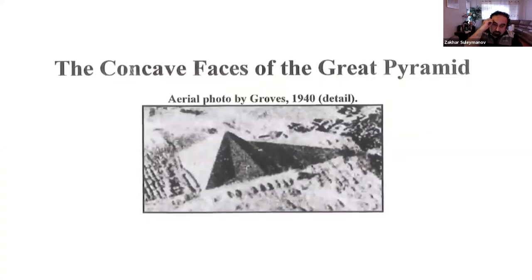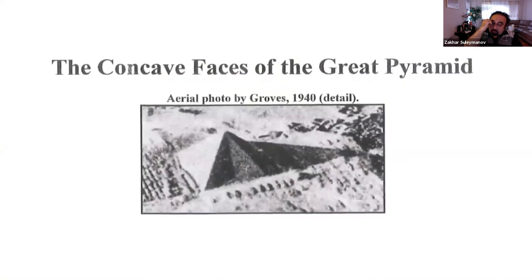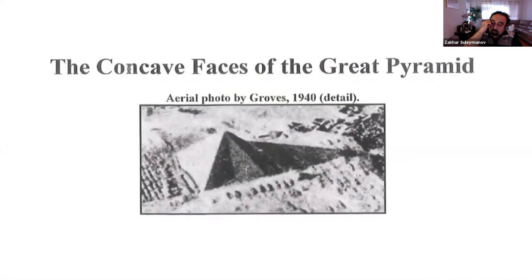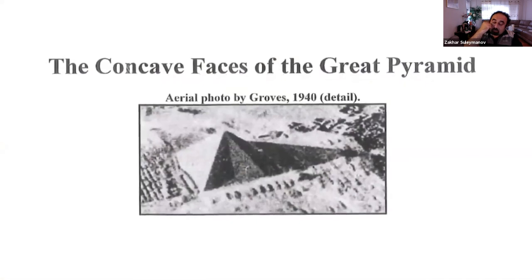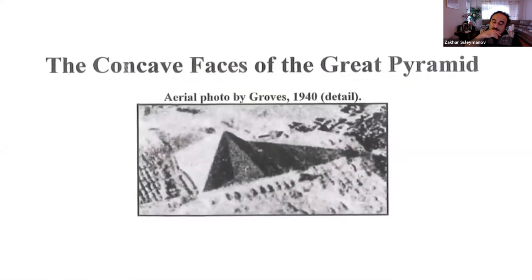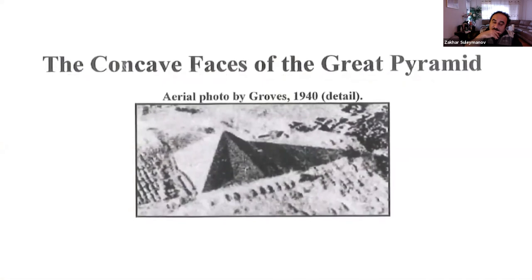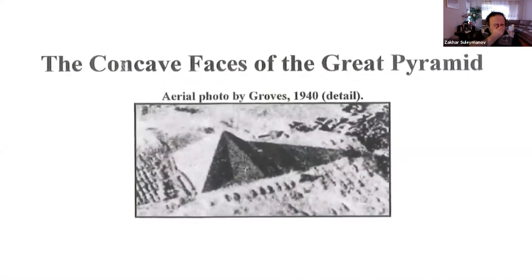Finally, it has been known for some time that the Great Pyramid has very subtle concave sides. This is only visible with the correct lighting conditions as seen here. Could this be evidence of the water shaft? For a deeper look into the water shaft theory, then please read the book.